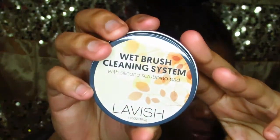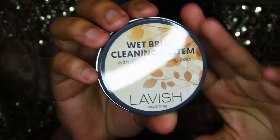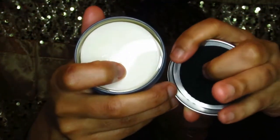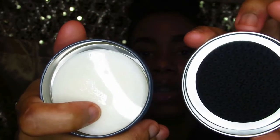Okay, so the next item that we have is the wet brush cleaning system with silicone scrubbing pad. This is from the brand Lavish, and it is $15. It says a conveniently brush cleaning system to quickly and easily remove makeup residue from cosmetic brushes. A textured silicone pad stored nicely inside of the container. And again, this is from the brand Lavish.